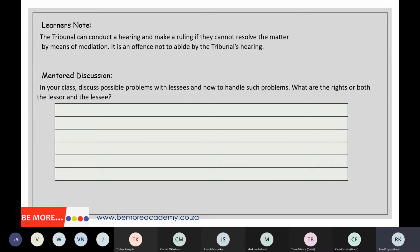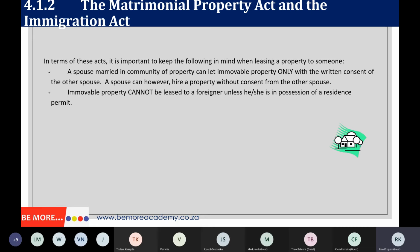Mentor discussion. In your class, discuss possible problems with lessees and how to handle such problems. What are the rights of both the lessor and lessee? That will be interesting to do as well. I think we must do it for tomorrow night. Okay, any other questions regarding rental agreements and the Act?